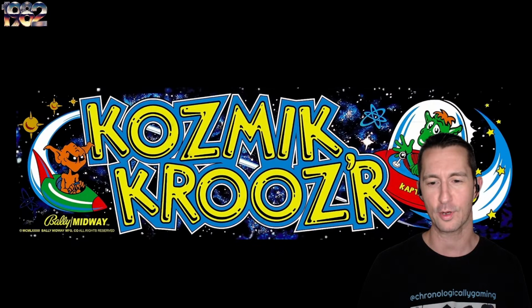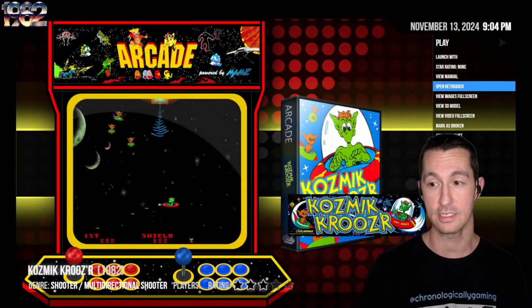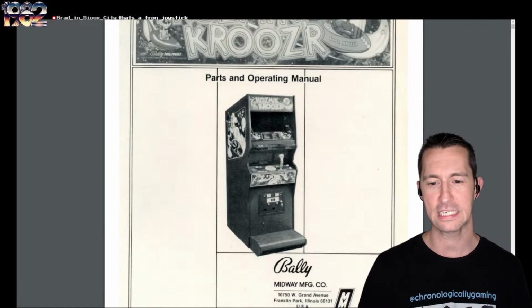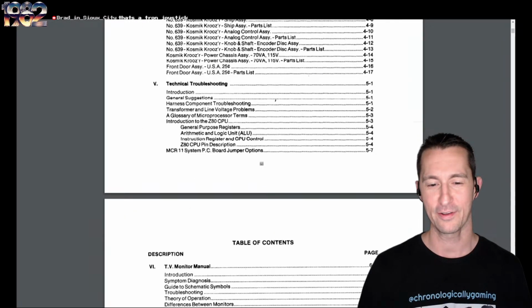Here's the arcade marquee for Kozmik Krooz'r, starting the moniker of everything begins with K, but we've seen a few games that do that too. Nothing's original. Unless you're in 1982. There's an example of the screenshot still not doing the game justice. We have the operator's manual for Kozmik Krooz'r by Bally Midway. Let's see if they explain anything about how to play or just the general game concept. Yeah, doesn't it look like the Tron joystick? It's got to be the Tron joystick.